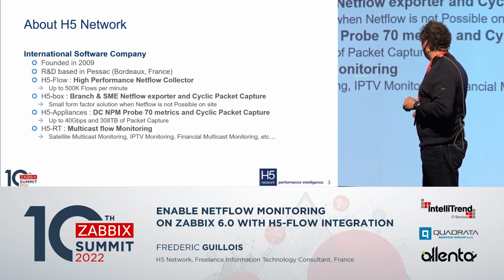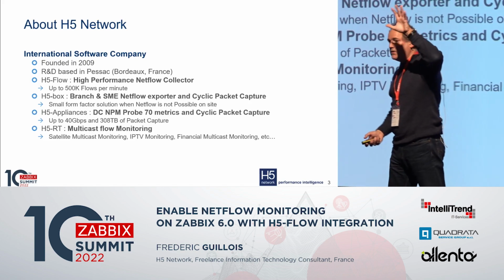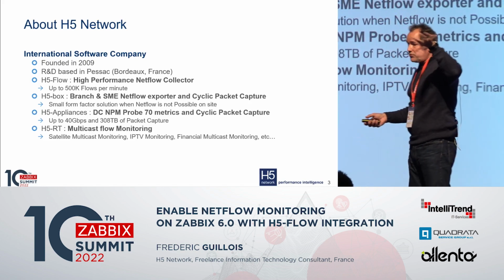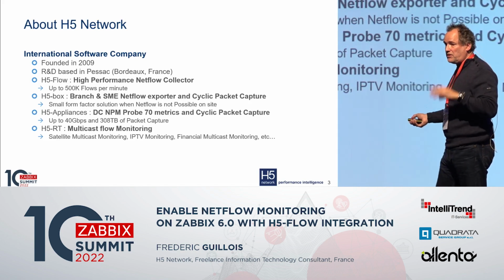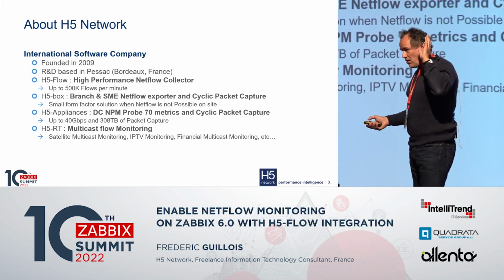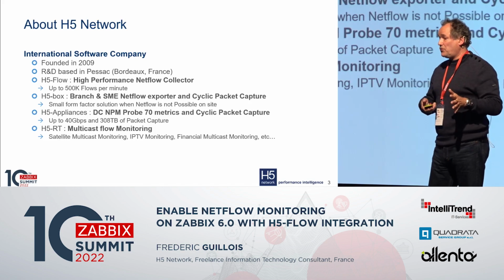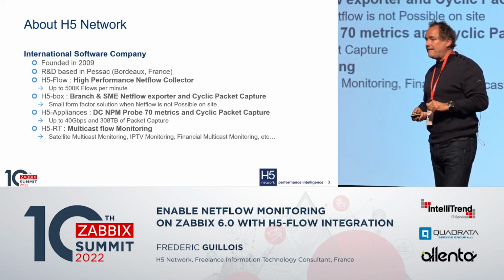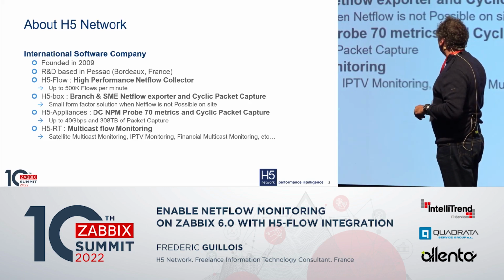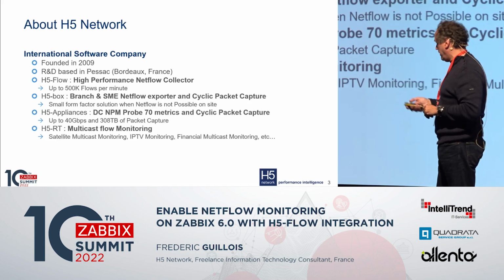Another case here, I don't know if some of you are familiar with that. We are following the EGNOS Galileo system, the European satellite system, and we look at the satellite multicast. So we developed a solution to look at multicast traffic to see if there is any lost packet on the network for the European Space Agency. Okay, these are a few boxes and products we are working on in the company.